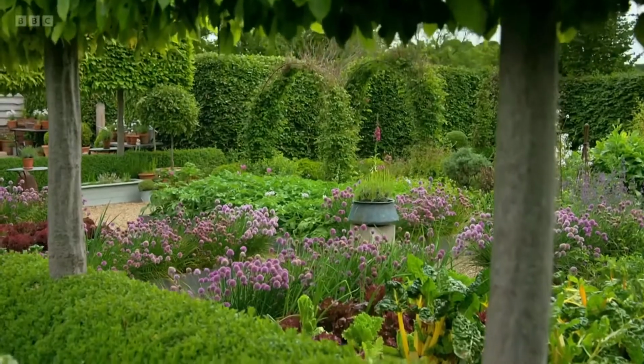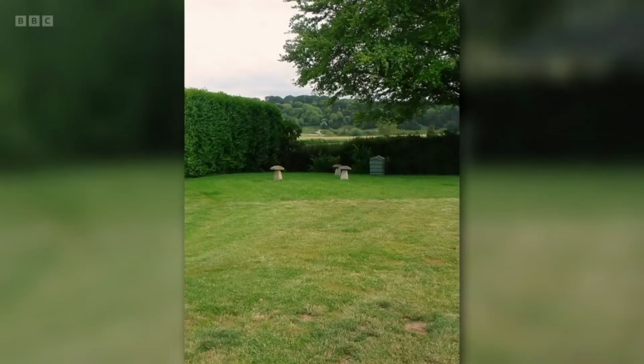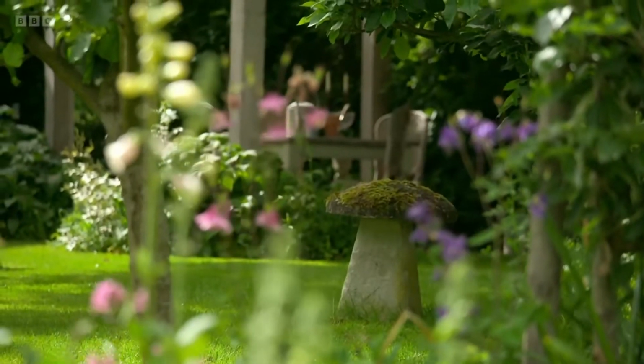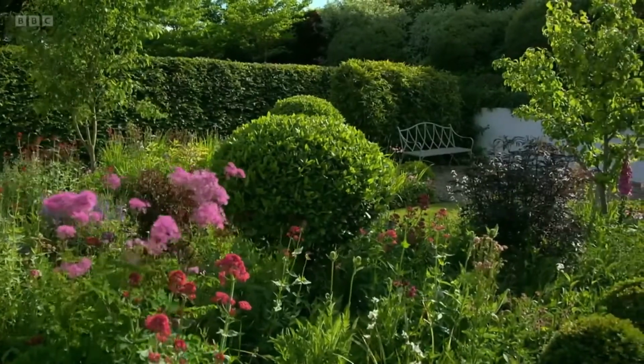This is Ordnance House near Salisbury. It started as a blank lawn just over 10 years ago. And now there's a series of glorious areas, all cleverly intertwined.